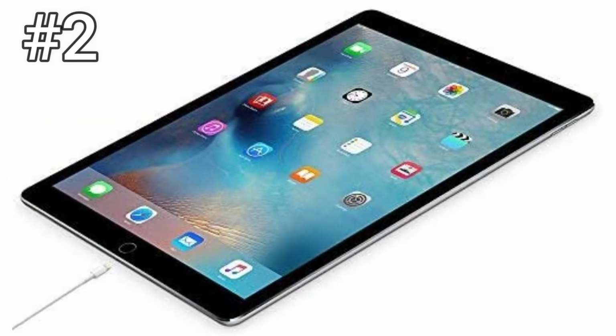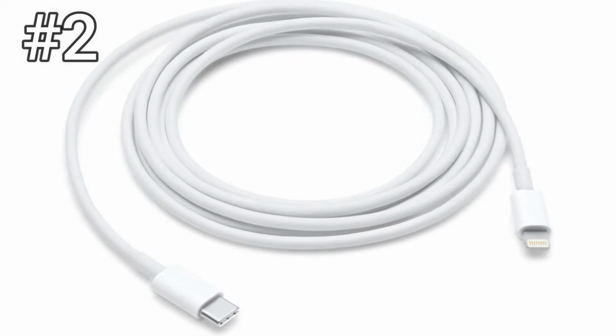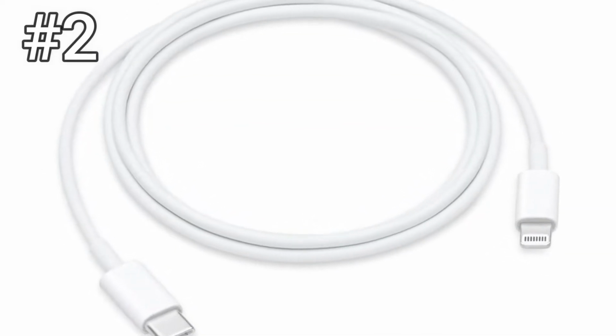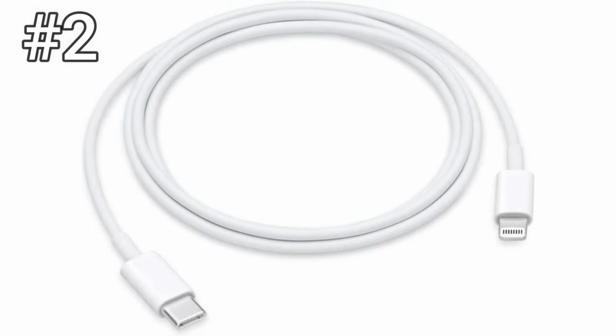Being a first-party Apple cable, you're also just as likely to encounter cable degradation, particularly at the cable's weak points, as you are with their standard USB-A to Lightning cables, which have a nasty habit of breaking down over time.